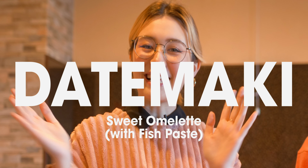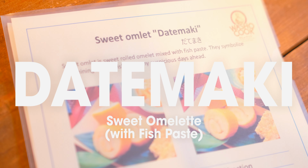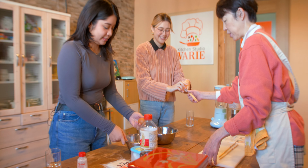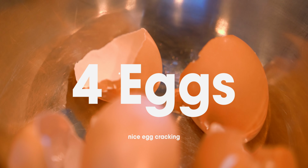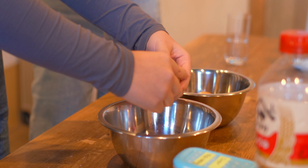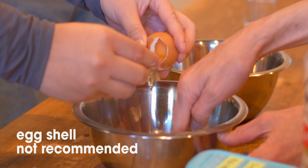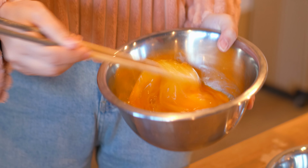Today we're making datemaki. Please crack into the bowl. Okay. And Shelley, please. Oh, nice egg cracking. Thank you. Can you crack an egg with one hand? Oops. Oh, first casualty.